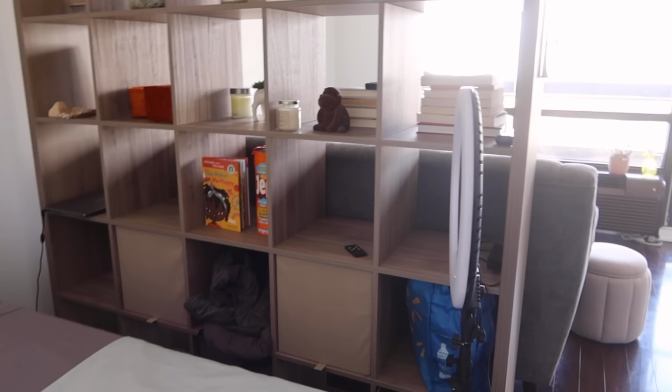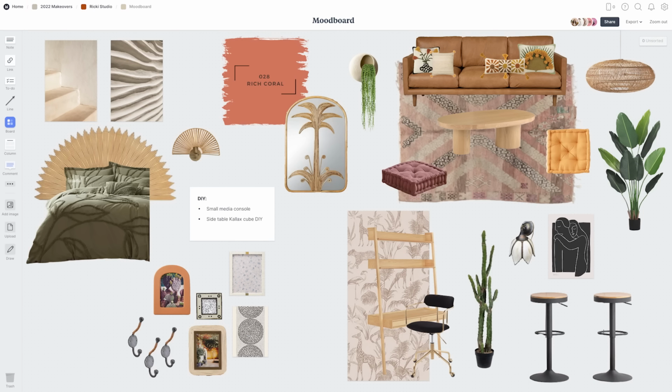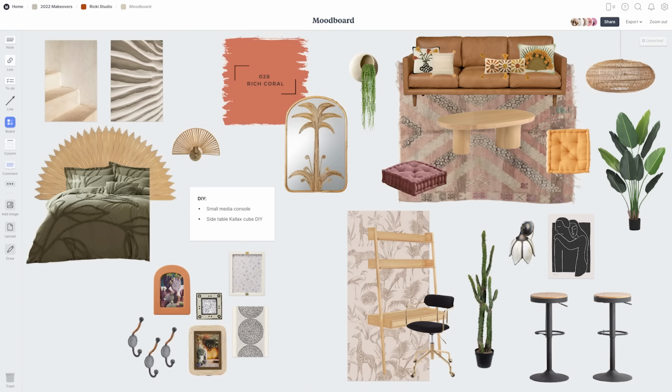This piece is such a great way to divide the bedroom from the living room, but the living room needs a bit of work. I think I wanna reconfigure the sofa so it's facing that beautiful accent wall where her TV is gonna go. I have found this gorgeous headboard. I think it's so perfect for Ricky's space. And so we're going to try and get our hands on that. It's from the States, so we have to import it into Canada. I have my ways, fingers crossed.